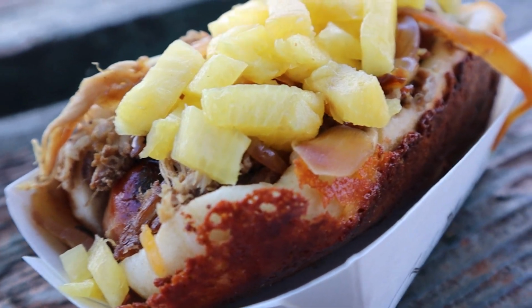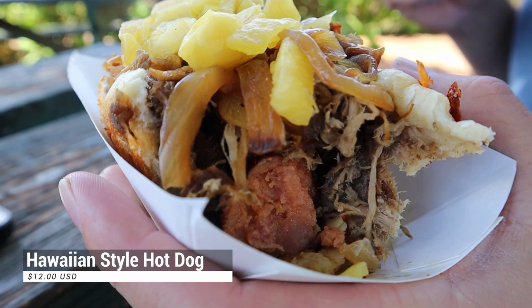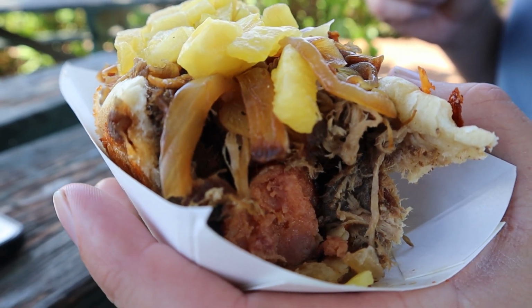So we stopped at Porky's because these hot dogs look so crazy. We got the #1, which is grilled pineapple infused pork sausage topped with slow roasted Kailua pork, fresh cut pineapple, grilled onions, Porky's barbecue sauce. You can get sweet or spicy. We got sweet. All inside a toasted cheese French roll.